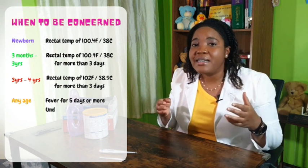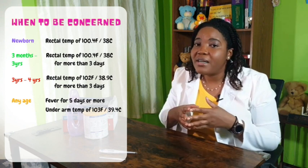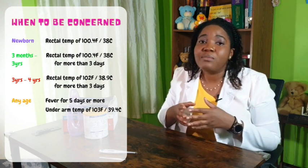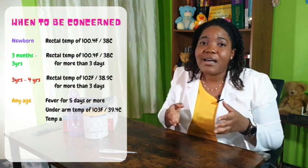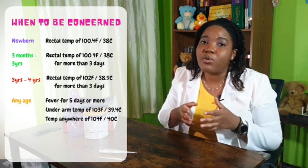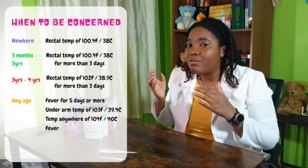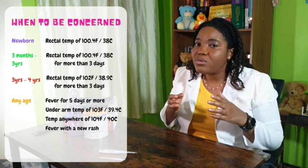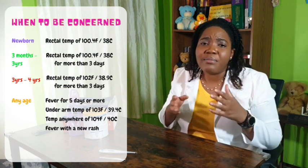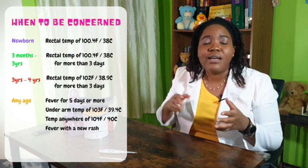If at any age they have an armpit temperature of greater than 103 degrees Fahrenheit, they should be assessed as well. And if at any age they have a temperature anywhere on the body of 104 degrees Fahrenheit or more, they should be assessed as well. A fever that comes with a new rash also needs to be assessed, because there can be some detrimental illnesses that are associated with fever and rash.